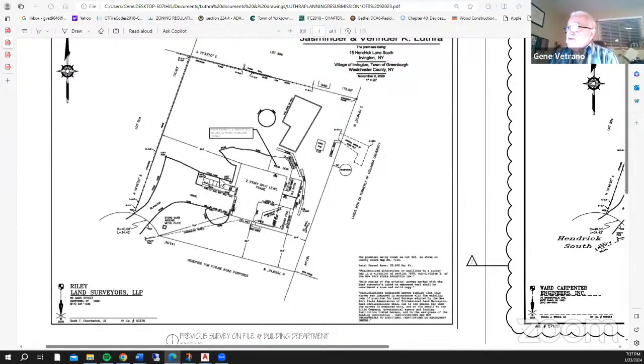You'll see the fountain is located in this area. That survey was without the fountain and without the greenhouse that you want to do. Right, the greenhouse is going on the deck. This is an existing deck, and the greenhouse is actually 19 square feet smaller than this deck. This deck is being demolished. We're going to build a new platform on piers. And the footprint of the proposed sunroom is 19 square feet smaller than this deck.